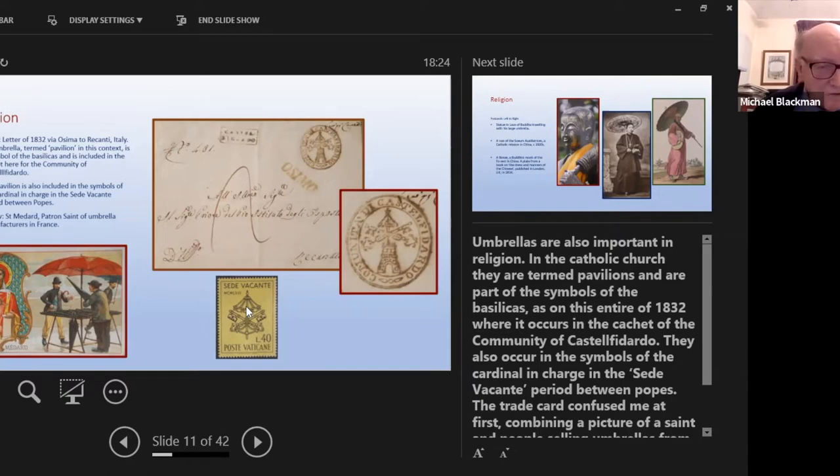The card on the left rather surprised me when it popped up on eBay. What has a saint and a lot of people selling umbrellas got to do with each other? It turns out that this is a French card, and the saint is Saint Medard, and he is, amongst other things, the patron saint of umbrella manufacturers and sellers. So that fits in nicely.